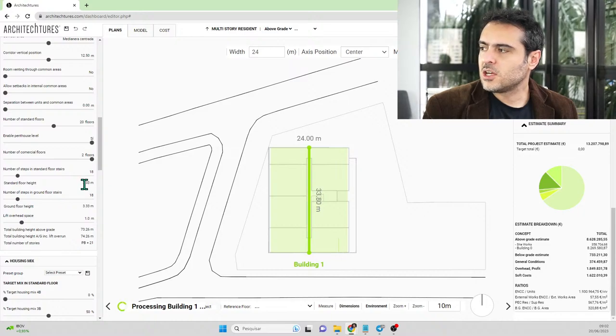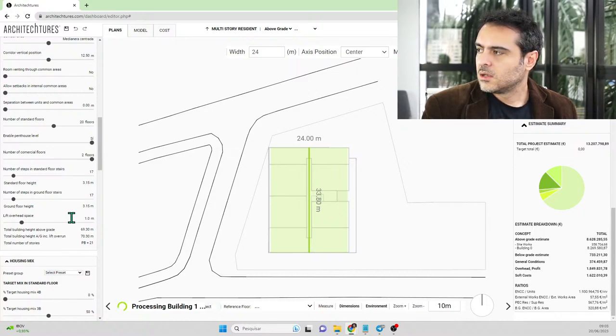Yeah, we can change here, for example, the height of each floor. So here we have 18 steps, 3 meters and 33 centimeters. So I will change it to 70. Usually this is what we do here, 3 meters and 50 centimeters, right? Ground floor height, we could change this as well. Let's say we could make this bigger. Let's see some more possibilities here.